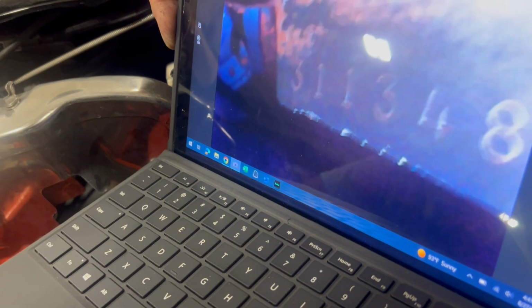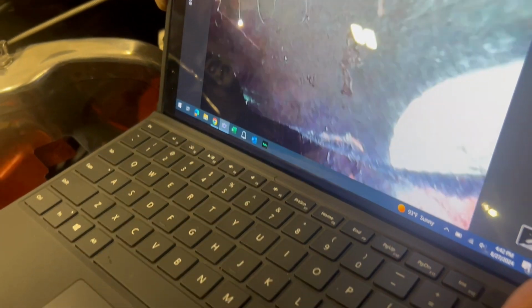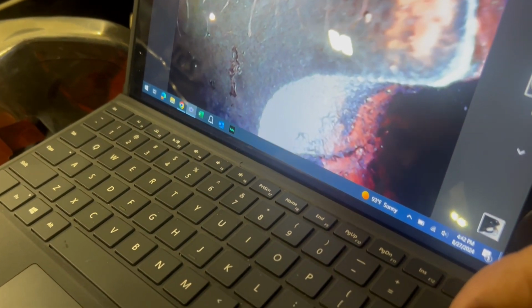Looks like 113483, and that matches the VIN, so we are matching number. And then we've got a FO, meaning Flint, March 0327, which is correct with the trim code, and a RD of 300 horsepower.